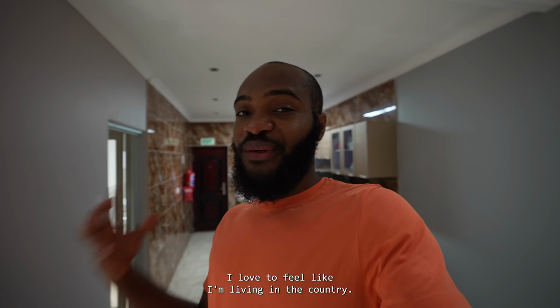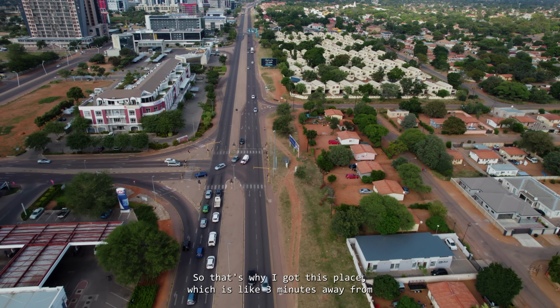Whenever I come to a new country, I love to feel like I'm living in the country, so that's why I got this place, which is like 3 minutes away from the city center.